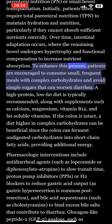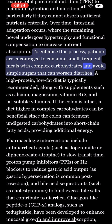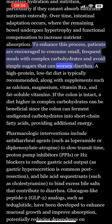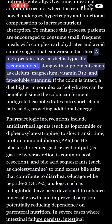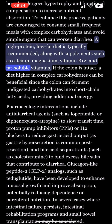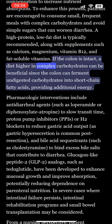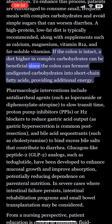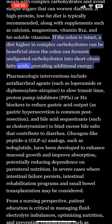To enhance this process, patients are encouraged to consume small, frequent meals with complex carbohydrates and avoid simple sugars that can worsen diarrhea. A high-protein, low-fat diet is typically recommended, along with supplements such as calcium, magnesium, vitamin B12, and fat-soluble vitamins. If the colon is intact, a diet higher in complex carbohydrates can be beneficial since the colon can ferment undigested carbohydrates into short-chain fatty acids, providing additional energy.